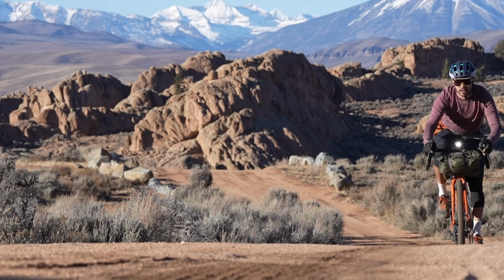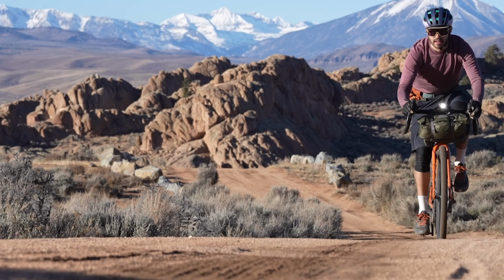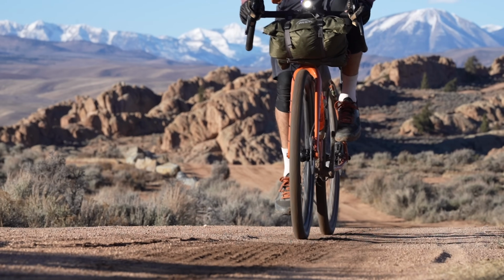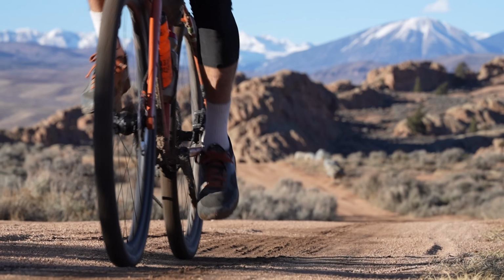Overall, the Warakin isn't the perfect bike for every scenario, but within its intended environment, it excels. It's efficient, versatile, and a joy to ride where it's meant to be ridden.